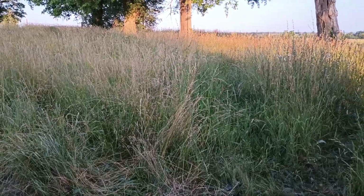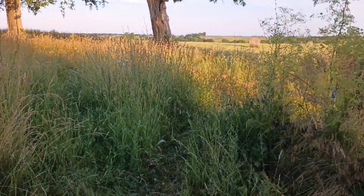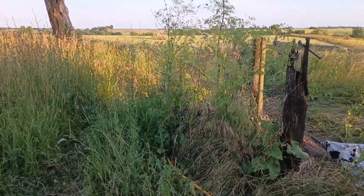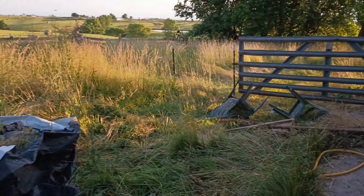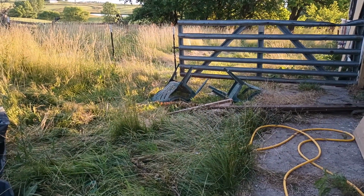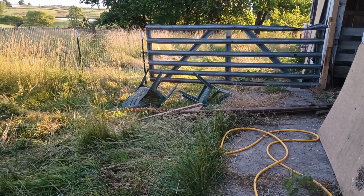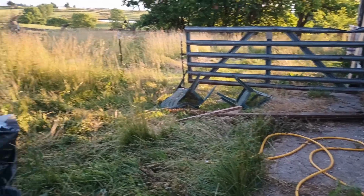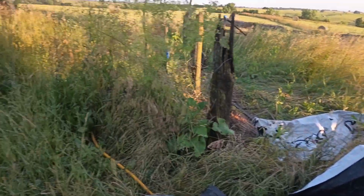Now this section is going to be our goat pasture. So ignore a little bit of the mess because we're cleaning up right now. There's some stuff that was left behind that we've been pulling out of the barn and piling up so we can get it taken off. So basically from the gate, that's going to be the hog gate. You can see that fence there. Then it comes all the way around.